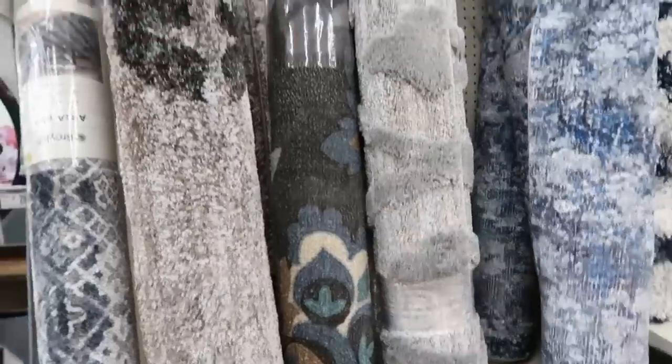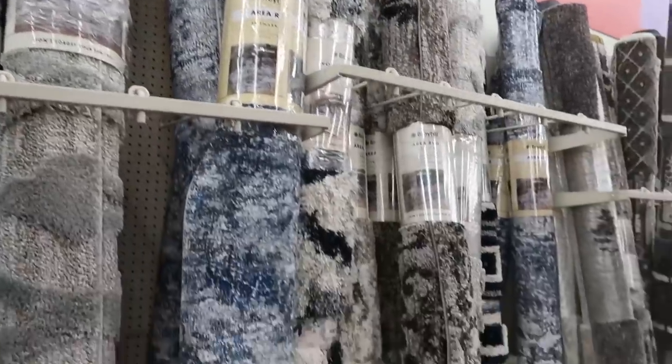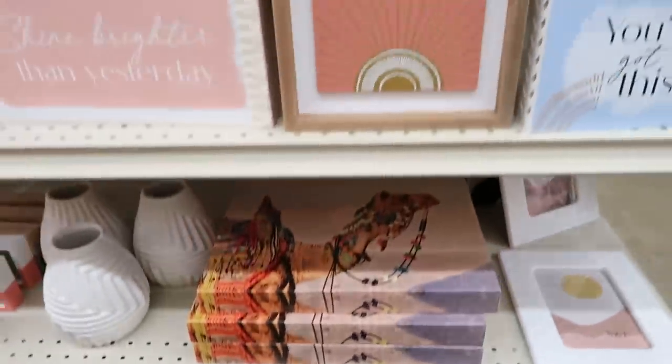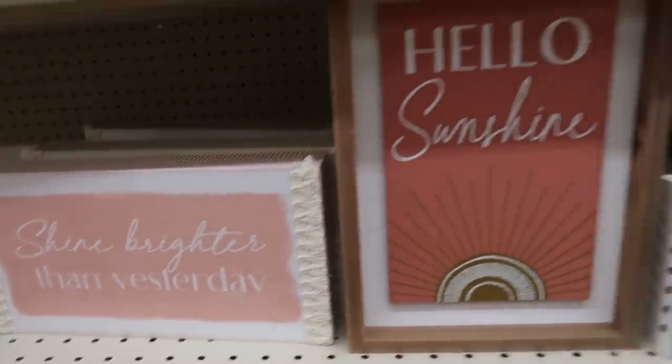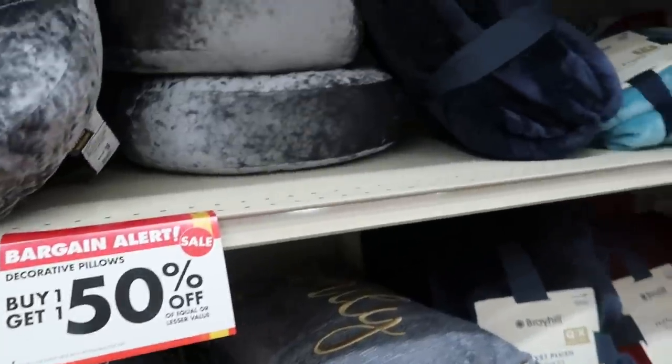$10. Really nice area rugs here, very nice. Very cute bohemian looking stuff here. Look at this, so I love it. Yes, you can, sweetie, definitely. Shine brighter than yesterday. Hello, sunshine. Happy things. Buy one, get one 50% off.